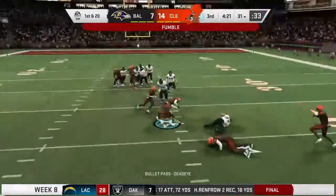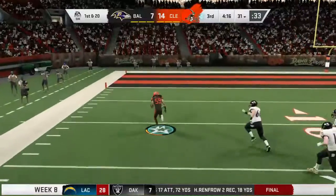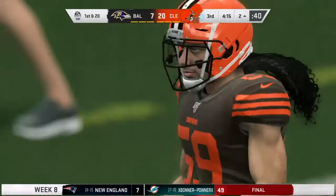Lost the football. And this is picked up by the Browns. They find some open field here. And he's free going down the left side. It's a foot race. And he's into the end zone. It's a fumble return for Browns TD.